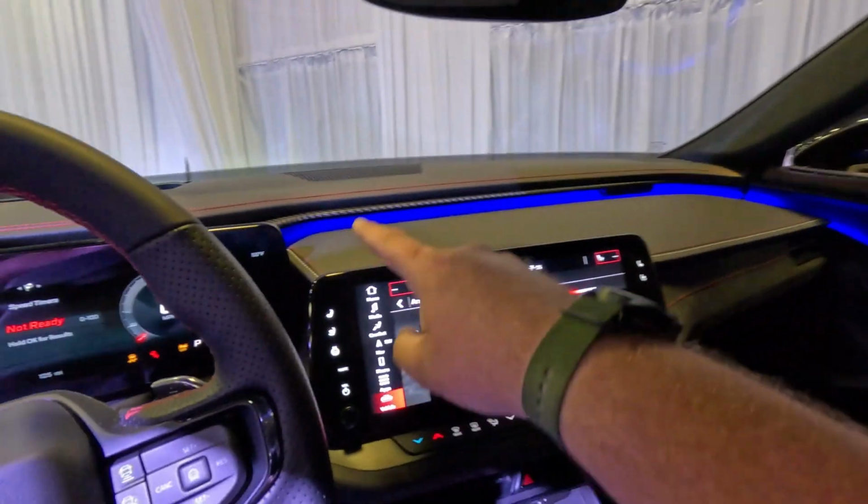Hey, I'm talking to my kids. This lighting is for you. Get it straight. Adjust it. So I like this. This is really cool. So it carries on in the door panel.